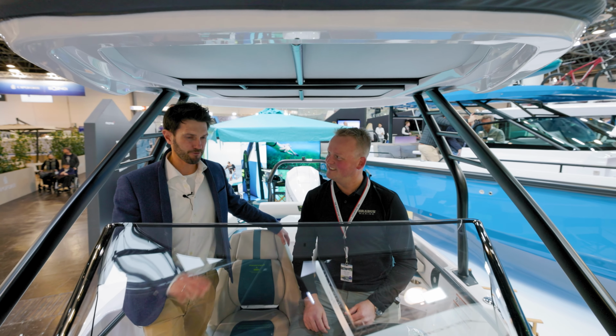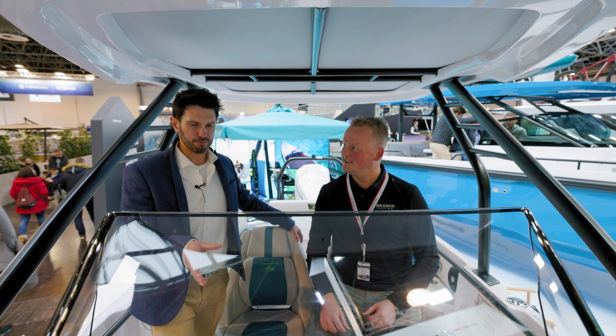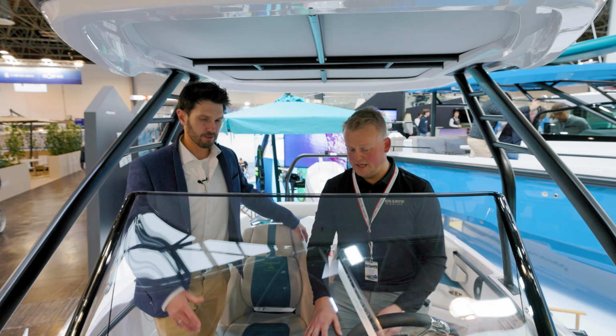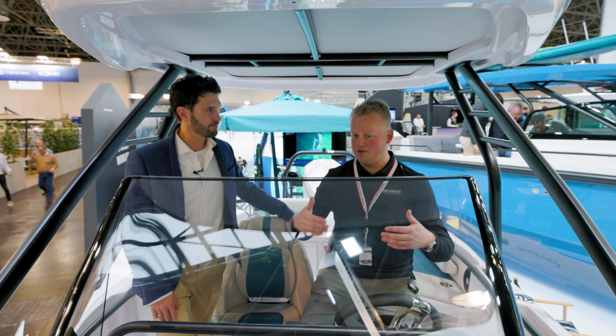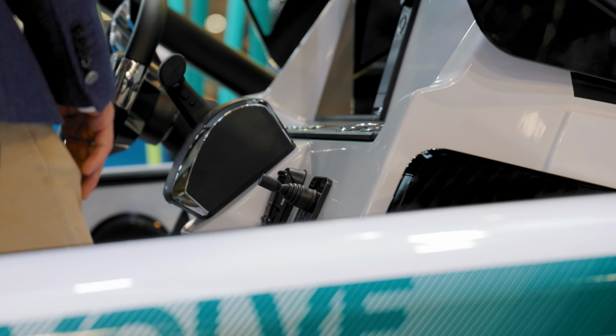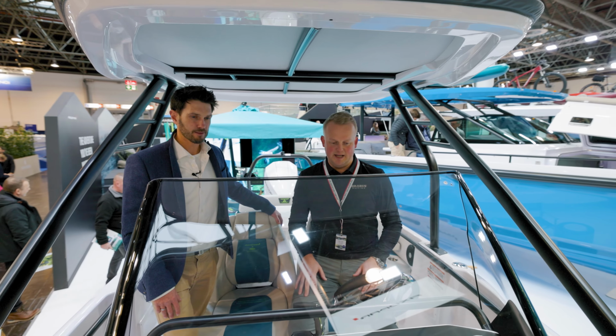Apart from the plotter, what do other people put up here at the helm? You mentioned the bow thruster. Of course, you can fit a VHF here if you wanted. Absolutely, you can. Of course, you have the trim tabs, which I almost never use because the boat is so super stable, and also the stepped hull does the job. So you very seldom need to use the trim tabs to adjust the trim.